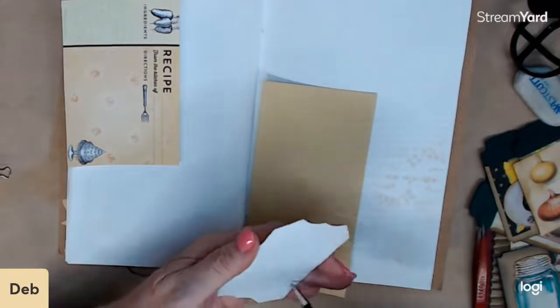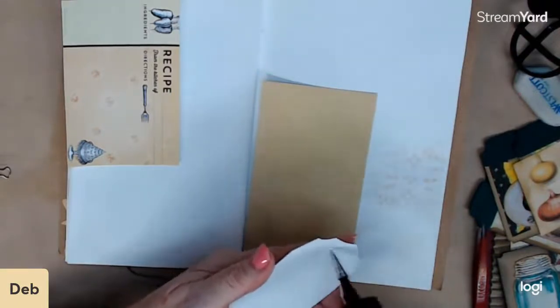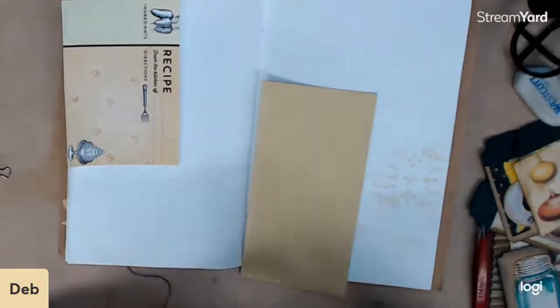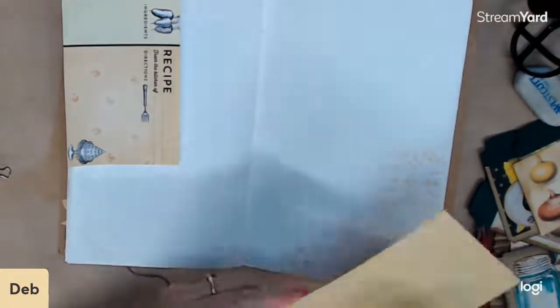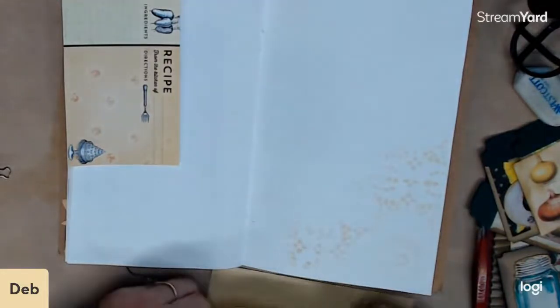Because these books are smaller and they're only one signature, I'm trying to keep the thickness of things to a minimum. So I don't have a lot of fold outs or anything like that. I'm just basically doing tags and pockets and what have you on this one.